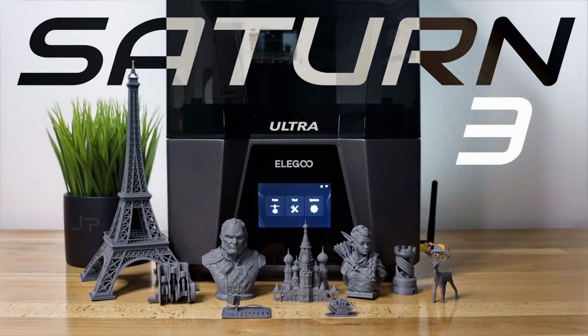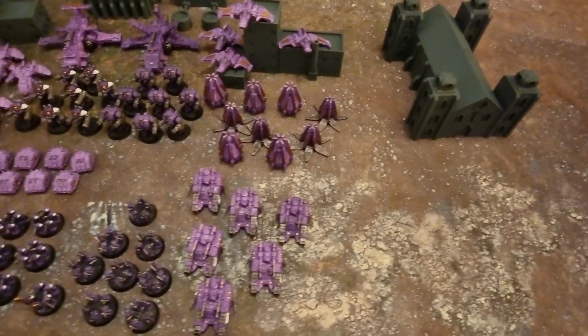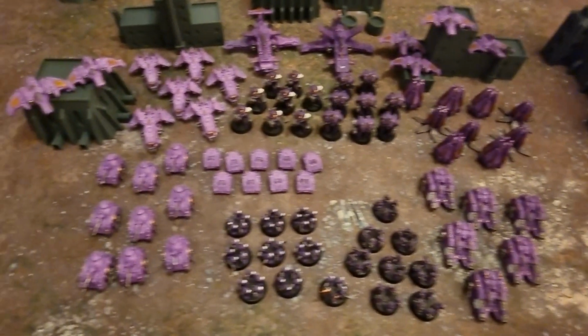I actually bought a resin printer and did this full army from it, and the total cost, printer included, is less than you'd pay GW. And even all that army printed isn't 3000 points yet.